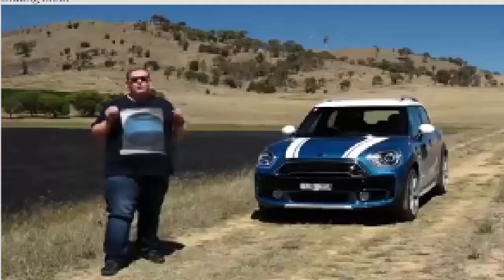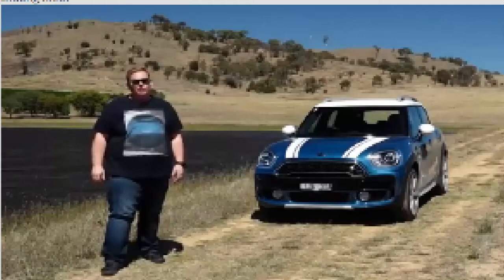Read our review for more information on the Mini Countryman, including how it drives. And if you're interested in checking one out, the new Mini is on sale now.